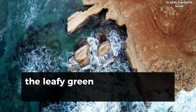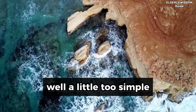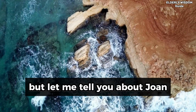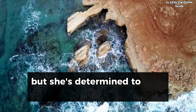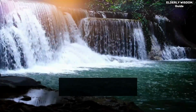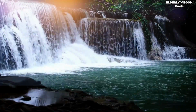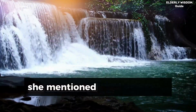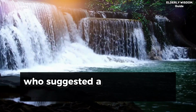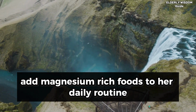Yes, the leafy green that many folks ignore because it looks, well, a little too simple. But let me tell you about Joan. She's 82 and lives alone, but she's determined to stay independent. A few years ago, Joan began feeling foggy in the mornings. Lightheaded, off balance, not herself. She mentioned it to her doctor, who suggested a simple dietary change: add magnesium-rich foods to her daily routine, starting with spinach.